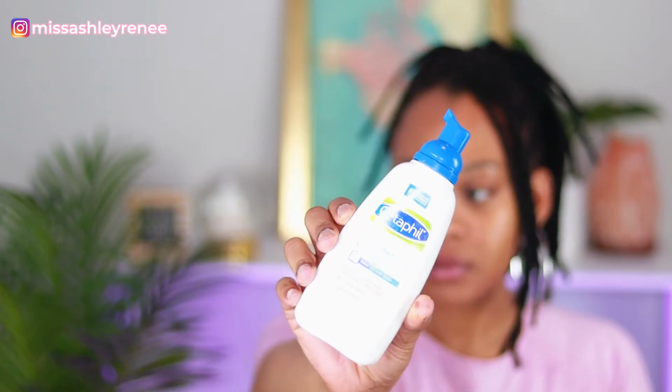Currently, for my skincare routine, I'm really sticking with the same products that I showed you guys in the last video. So I'm using the Cetaphil Gentle Foaming Cleanser. This is okay. I mean, there's nothing special about it. It does get my face clean. It takes off my makeup. So it's pretty decent. It's pretty affordable too.